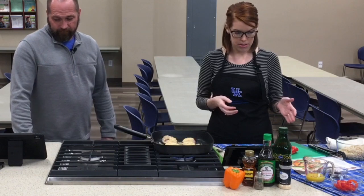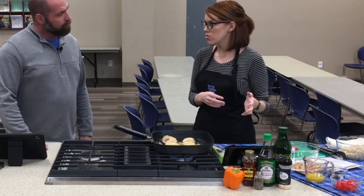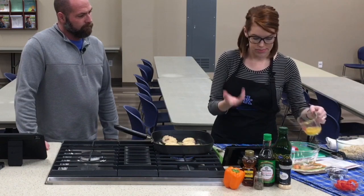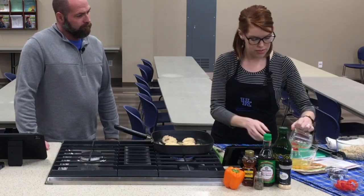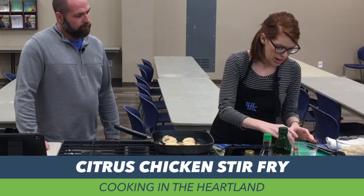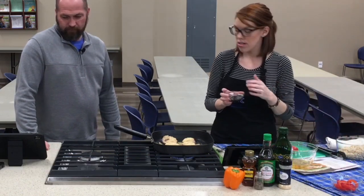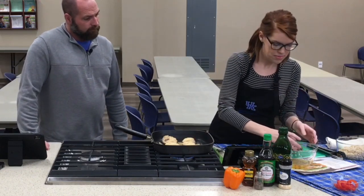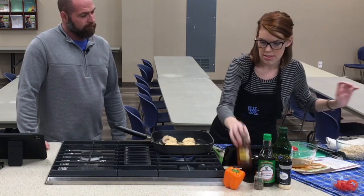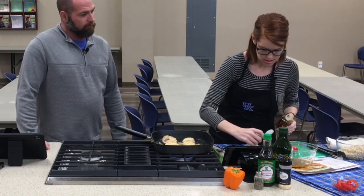While we let it sit, we're going to make our sauce, or juice, or whatever you want to call it. And this is where this differs from your traditional stir fry. We're actually going to use orange juice. It's 1/4 cup, whatever kind you want. Pulp, no pulp, totally up to you. Then we're going to add in black pepper, 1/2 teaspoon there. We have 2 tablespoons of soy sauce. Low sodium is going to be the better option, but obviously any kind will work. And then we're going to add in some honey. If I remember right, we're going to use 1 teaspoon of honey.